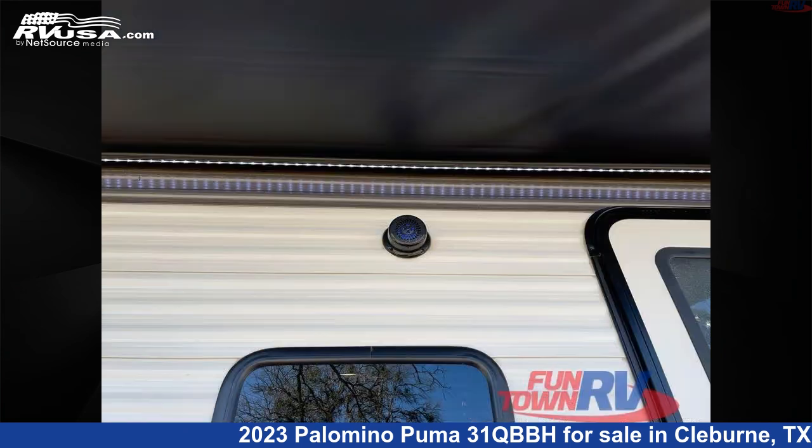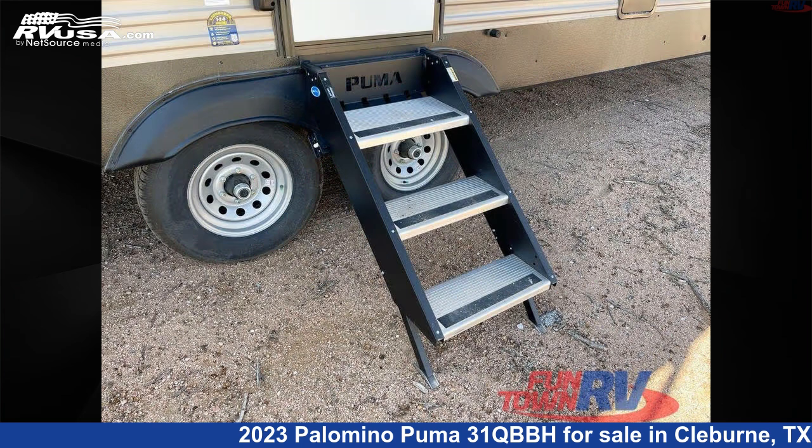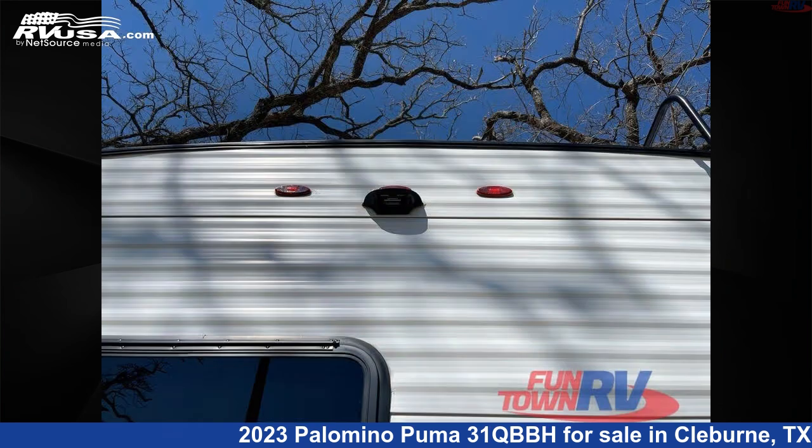This new Palomino is 37 feet 0 inches in length and features a granite interior, sleeps 10, slide-out, and 43 gallons fresh water capacity. The floor plan layout of this travel trailer features bunkhouse, front bedroom, 2 entry, exit doors, U-shaped dinette.